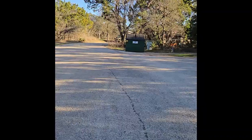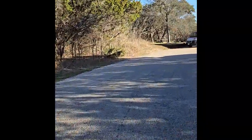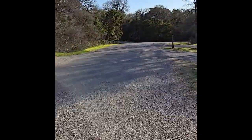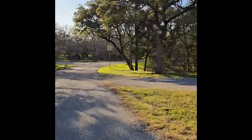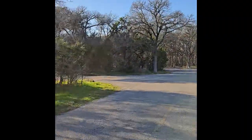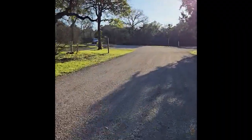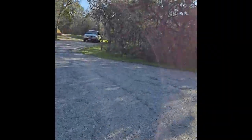The restroom. It is hilly here. Some of these sites, or most of these sites, are not exactly level. Not bad, but you're going to have to do some leveling. 62, 63. That little loop I was talking about.